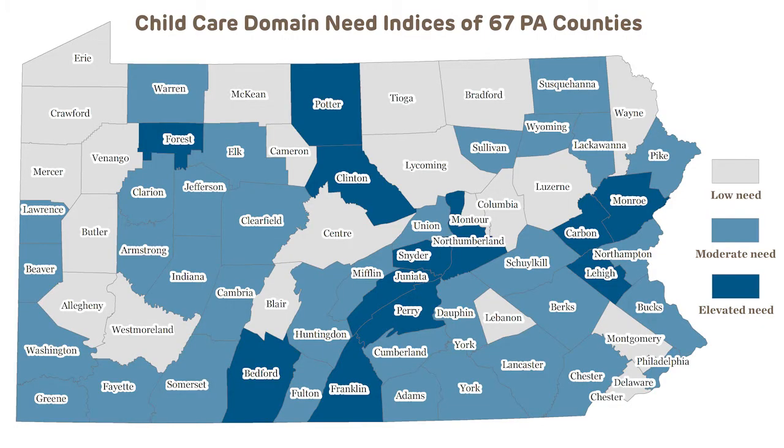We also have some language there to highlight each county's unique strengths and areas for improvement based on their need indices. And if you'd like to view the results for the Commonwealth as a whole, you may also find the statewide maps useful. Here you see the map for the childcare domain, and with this map, we are able to explore how childcare services may vary among regions within the state.